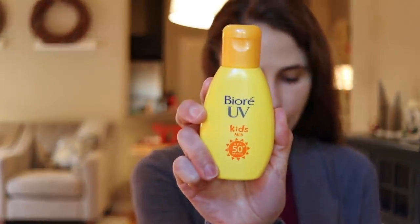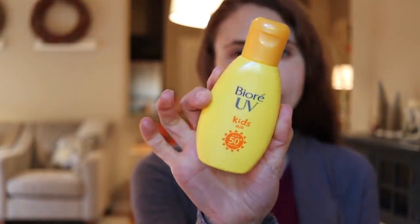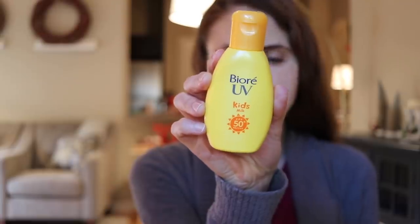All right, next up is another Japanese sunscreen favorite. That is the Biore UV Kids Milk SPF 50+. This is a fantastic one for dry skin. I wish we had something like this here in the States. These Japanese sunscreens, by the way, I get them on Yes Style. You can also get them sometimes on Amazon. They do take a while to arrive, however.